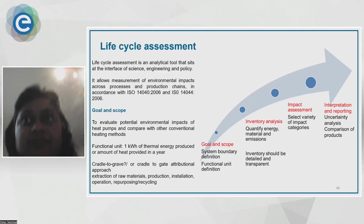So for this, we use life cycle assessment, an analytical tool that sits at the interface of science, engineering, and policy. For every decision that we take, there are always consequences, good consequences, bad consequences, and they can be synchronous, sometimes asynchronous, which is why it is important that if we are suggesting a wider change to the heating sector, we should know what environmental impacts we are going to deal with.